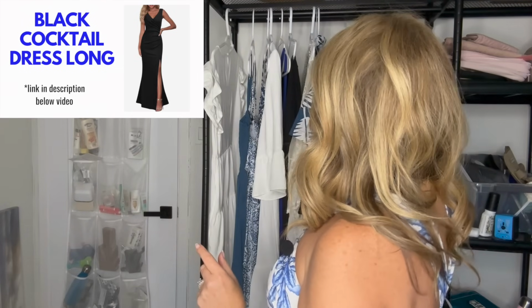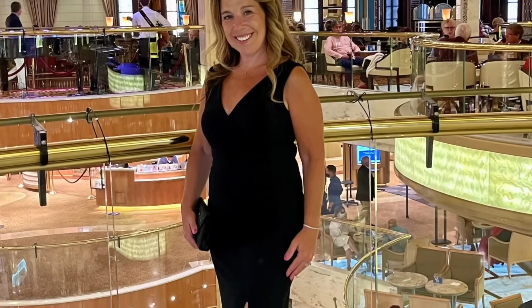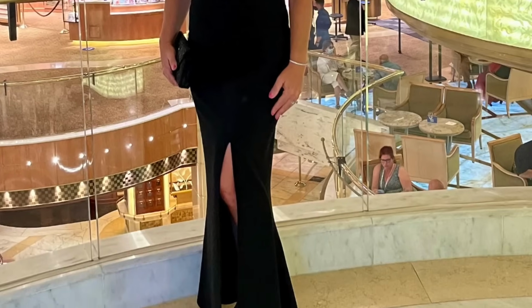So I have two dresses that I love from Amazon. I really have them in rotation. They're flattering. They're not expensive, so I love them. One of them, and I'll insert a photo for you to see, is this long black dress, has a nice slit on the side, very flattering and easy to wear.